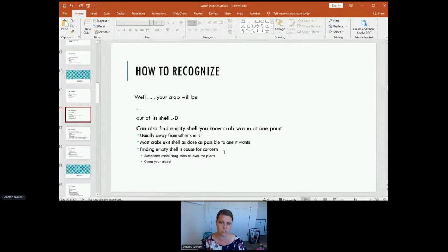Okay, so finding an empty shell is a cause for concern. And it's not always going to mean an emergency is on hand, but you want to figure out why you have an empty shell where you knew a crab was in it before. Sometimes crabs will drag them all over the place, so count your crabs. It's kind of hard when they go down for molting, and you don't want to just dig a crab up just because you found an empty shell. It doesn't necessarily mean that the crab left the shell, but just keep that in mind.